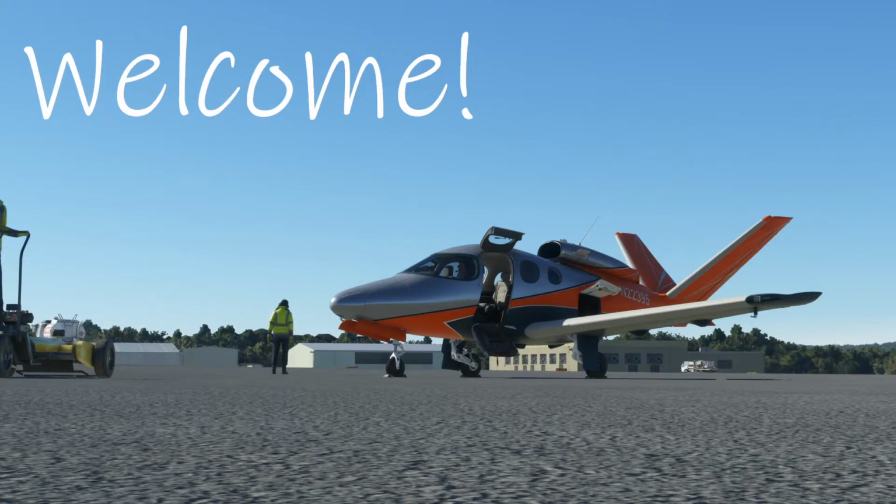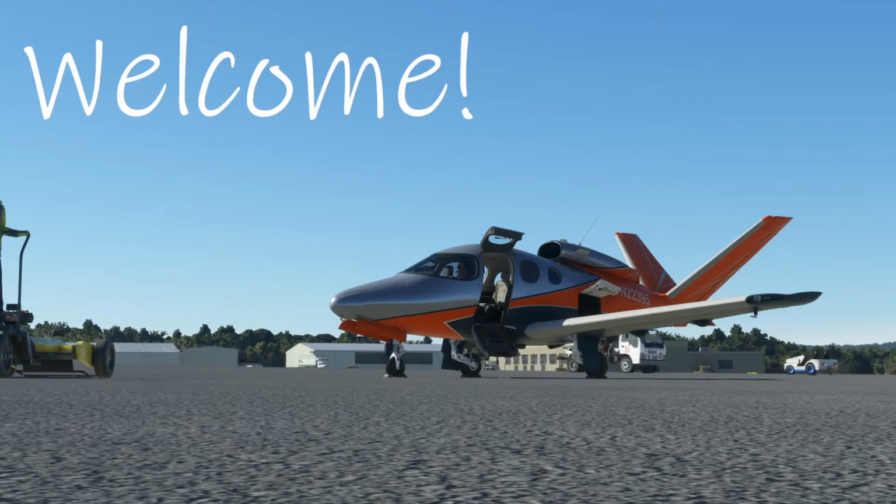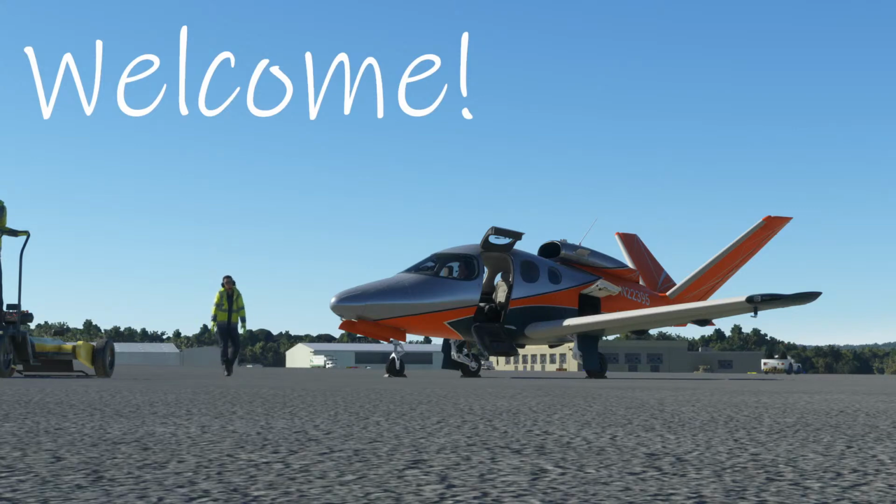The CAPS, unfortunately, does not work. It's not modeled at the moment, and I don't remember if that was in the plan too or not. I genuinely hope it does, because that would be fun, just to do a fun little scenario there. Of course, not on VATSIM. We're flying on VATSIM today.